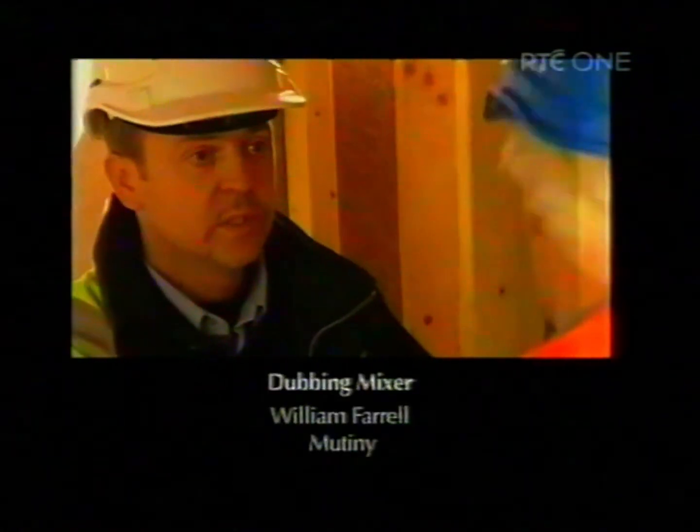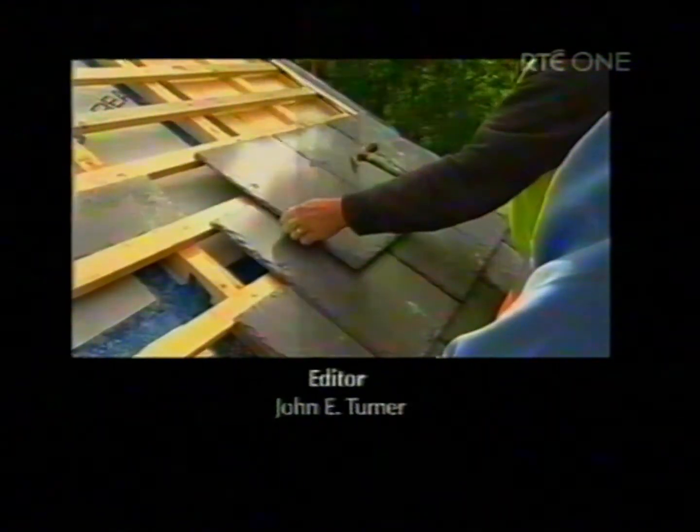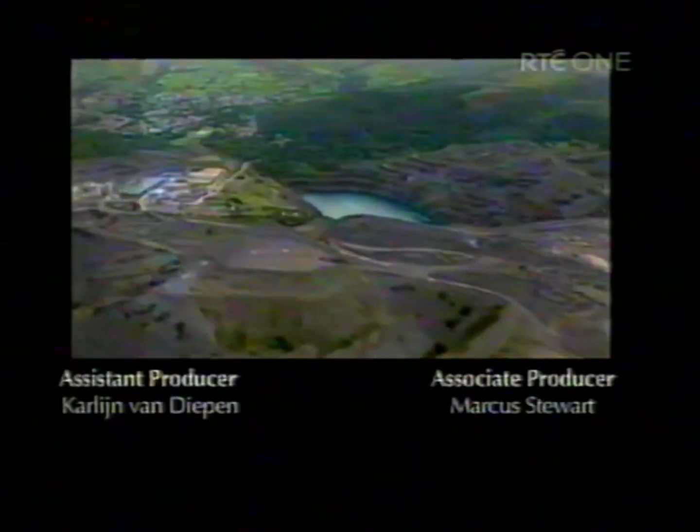Next time on About the House, I'm back in Mullingar to see how Patrick and Niamh Daly are getting on with their experimental home. Also, I'm in North Wales to see how traditional Bangor blue slates are sourced and made.